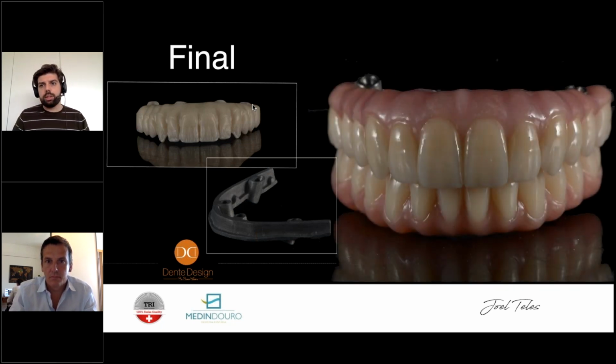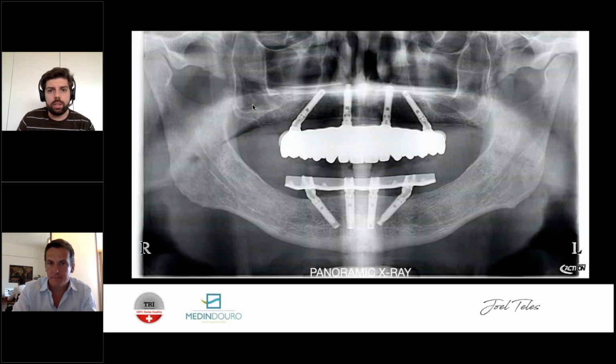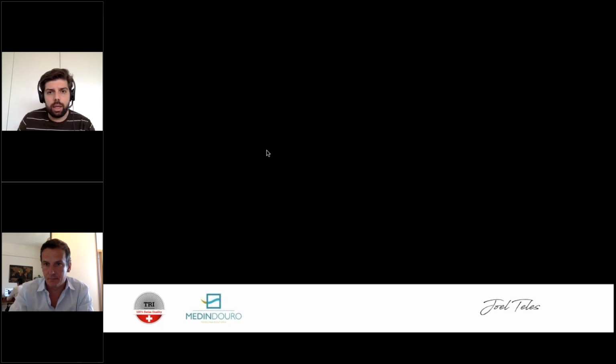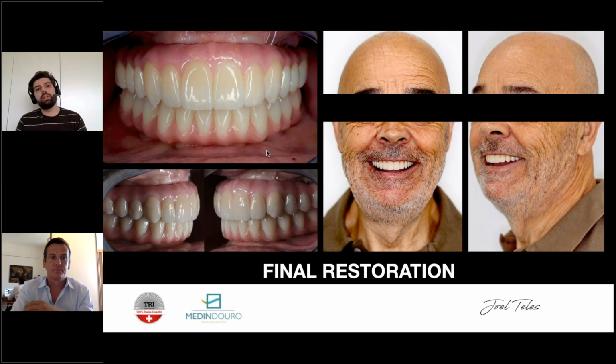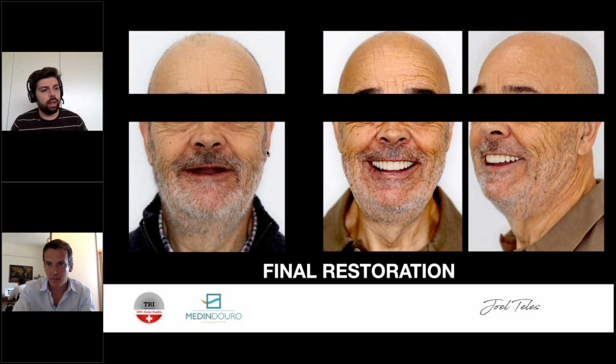And so you get these, like I told you, beautiful pieces of art. And you get your final X-ray, you get to see your milled titanium bar and your monolithics on the upper jaw, and you can see the absolute bone stability of a case like this. And you got to see the final restoration for this gentleman that I showed you, with perfect integration between teeth and the rest of his face.